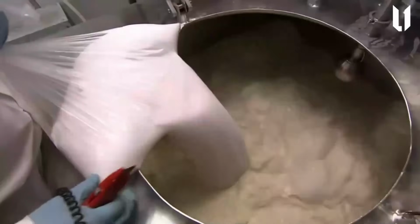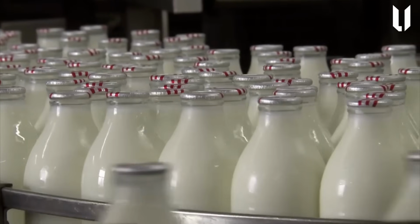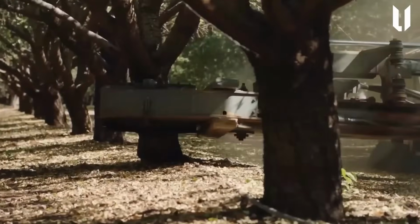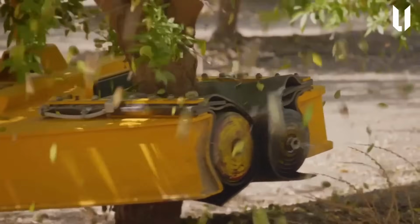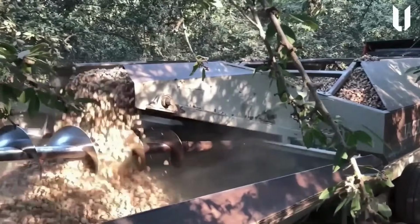The production process of high-quality almond milk is complicated and requires multiple steps. It all starts with the almond tree. Once almonds have matured, they are harvested using mechanical tree shakers. These machines shake the almonds loose, which are then collected and sent to the factory for processing.